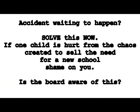Having those buses and cars come in at the same entrance and exit on a daily basis is an accident waiting to happen, unfortunately.